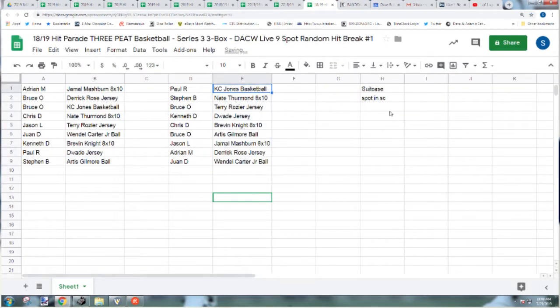All right, Casey Jones basketball to Paul R. The Nate Thurman 8x10 to Stephen B. The Terry Rozier jersey to Bruce O. D. Wade jersey to Kenneth D. The Brevin Knight 8x10 to Chris D. Artis Gilmore ball to Bruce O. The Jamal Mashburn 8x10 to Jason L. The Derrick Rose jersey to Adrian M. And the Wendell Carter Jr. ball to Juan D.